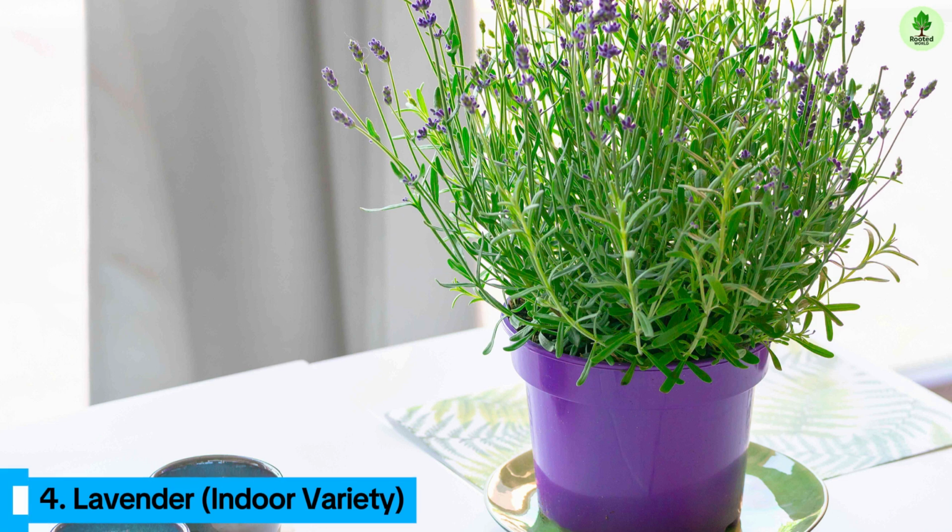4. Lavender. Lavender is famous for relaxation and sleep support. The scent can help reduce stress and anxiety for many people. Use an indoor-friendly variety and give it bright light. Good airflow is important. Water lightly. And yes, gently rubbing the leaves releases that calming smell.